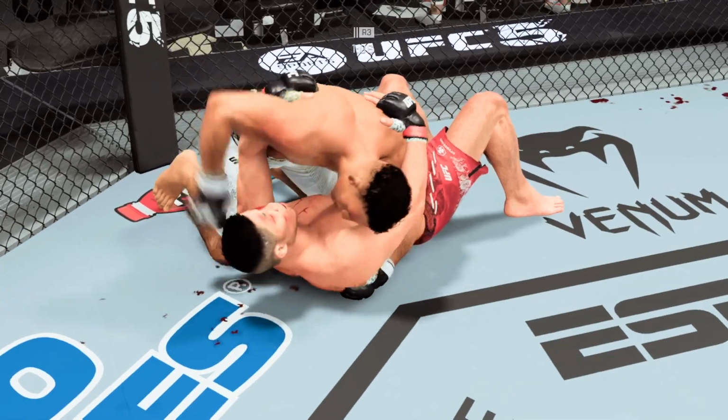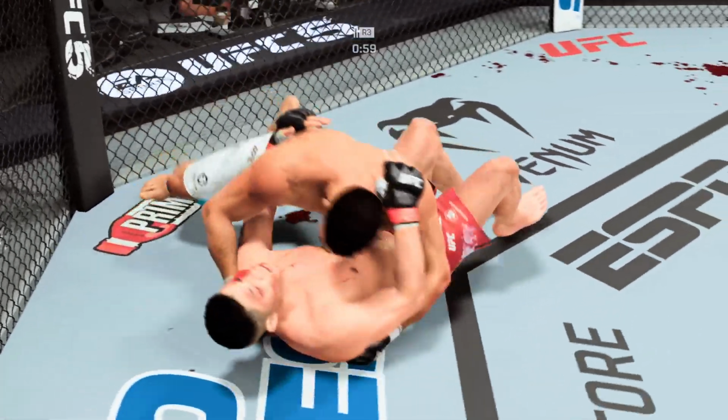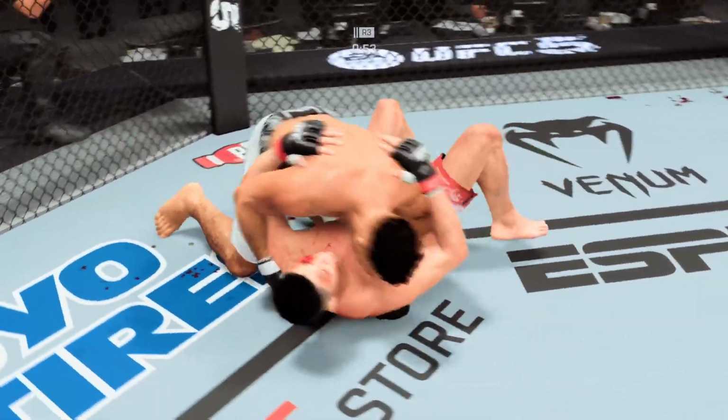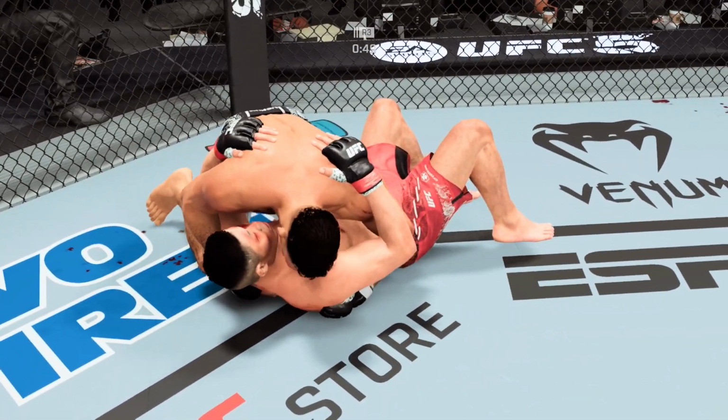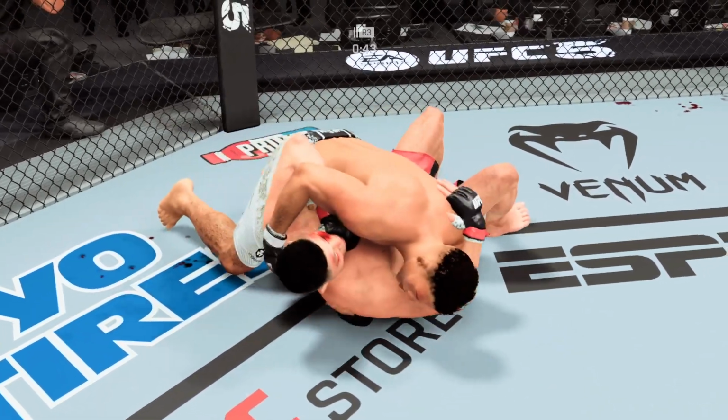You keep the dominant position. Great job. Very smart fighter we got there. Really smart approach by the offensive fighter, badgering that cut. More blood by the minute. If head movement wasn't important early, it's very important now because that cut has gotten a lot worse.